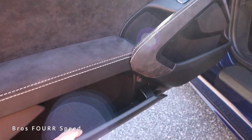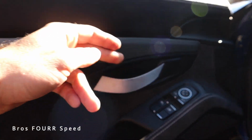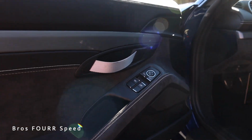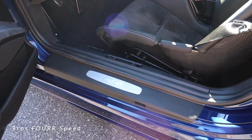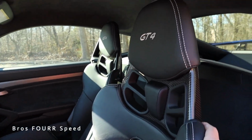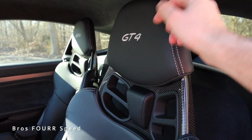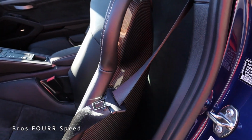And you can even open up the one in the rear here just to give you a little bit more space. And we also have the strap for the release handle. So we have some weight savings by having the strap, just gives it more of that race inspired design. You'll see GT4 down on the door sill. And this particular model has the optional carbon bucket racing seats. We have GT4 in the headrest. More of that silver stitching. Look at all the carbon fiber on the backing.